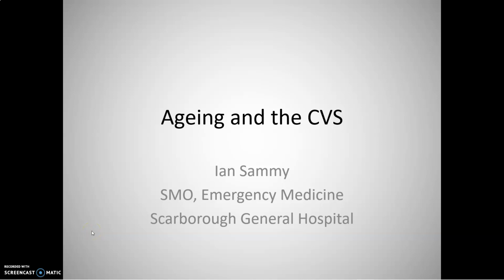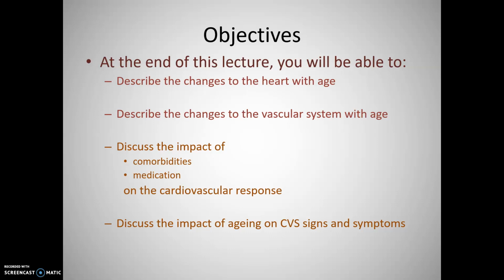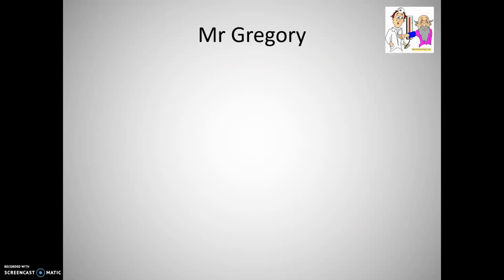The second talk in our 4-part series on the physiology of aging will focus on the cardiovascular system. At the end of this lecture, you'll be able to describe the changes to the heart and vascular system with age and discuss the impact of comorbidities and medication. You'll also be able to discuss the impact of aging on cardiovascular signs and symptoms.